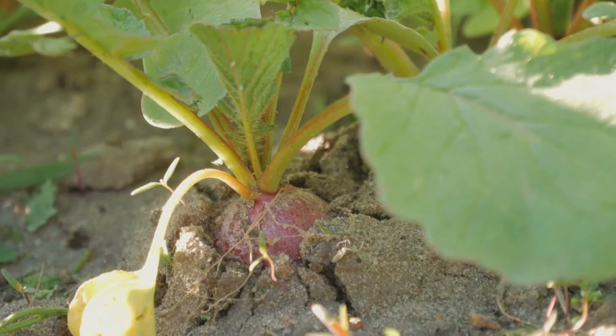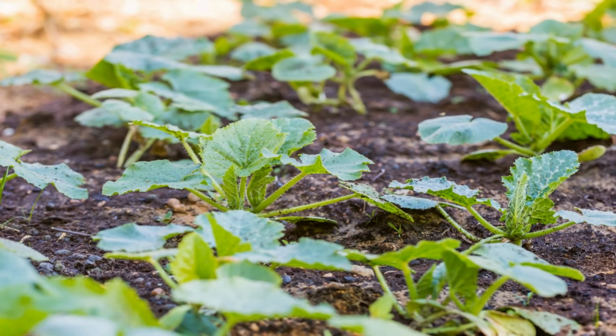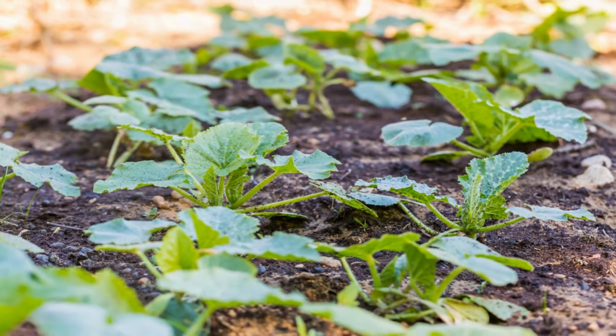Radishes can act as a trap crop, drawing cucumber beetles away from your cucumbers. This not only protects your cucumbers but can help with overall garden health.